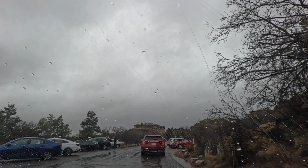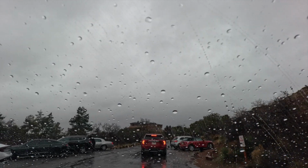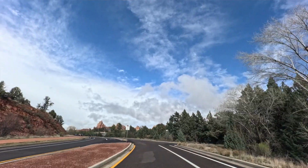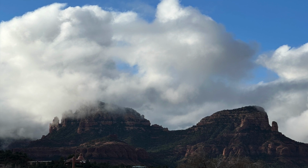So that concluded my day in Sedona. I cut the day slightly short since it was really pouring at this point. I didn't feel the rain ruin my trip though. As a matter of fact, the rain actually makes the desert colors more remarkable.